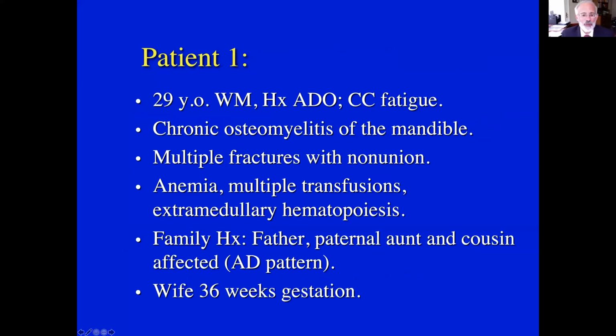So we're going to start off with a patient, and this is actually the first or second patient I ever saw. I saw him in the late 90s. He is a 29-year-old gentleman with autosomal dominant osteopetrosis. I met him actually in the hospital. His chief complaint was fatigue. He had chronic osteomyelitis of the mandible, multiple fractures with multiple non-unions.